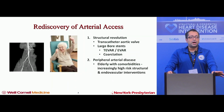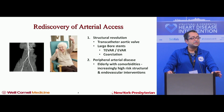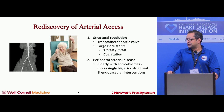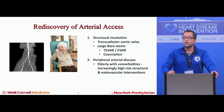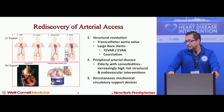The second reason we've had to rediscover access is that our patient population on the adult side is higher risk, with more comorbidities, and more elderly. I know the focus is on the S3 low risk trial and PARTNER, and how we can do lower risk patients, but certainly the majority of patients in the structural world are still relatively high risk, and you still get the occasional 101-year-old coming through the door, and they often have other issues that come into play.